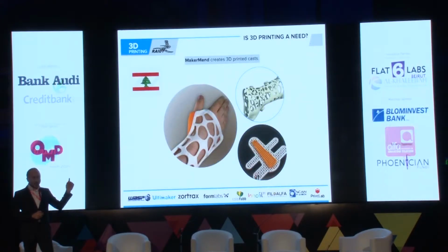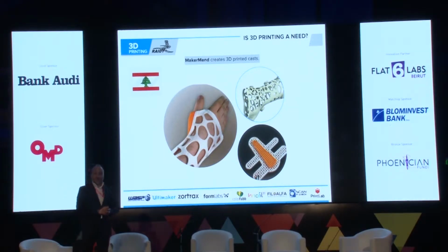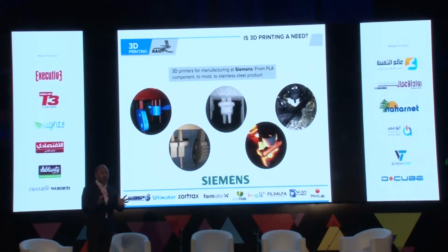Makerman, as we can see, there's the Lebanese flag. It's a Lebanese company that produces 3D printed casts. Instead of having a cast the traditional way, now we can have a 3D printed cast that is customized to the size of our hand or of our leg or whatever part needs a cast. Siemens uses 3D printing to produce components, even if 3D printing today is done using plastic, but they can use this part to produce their molds and then have stainless steel products.